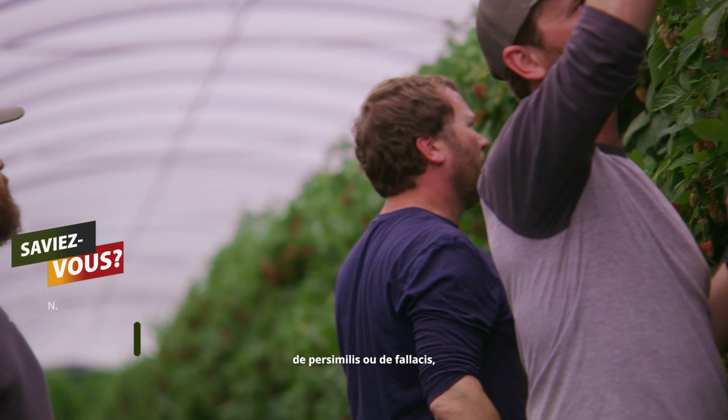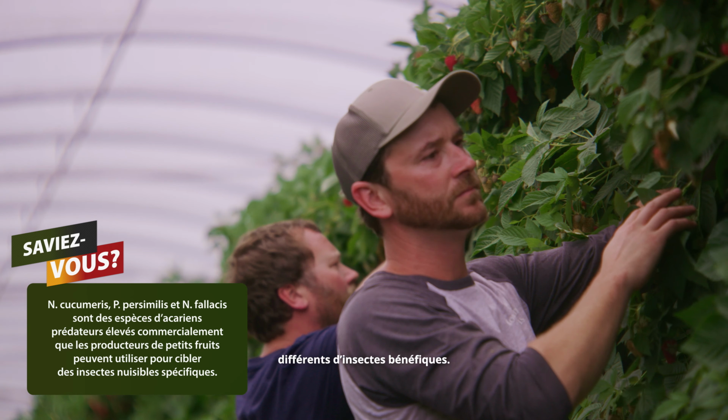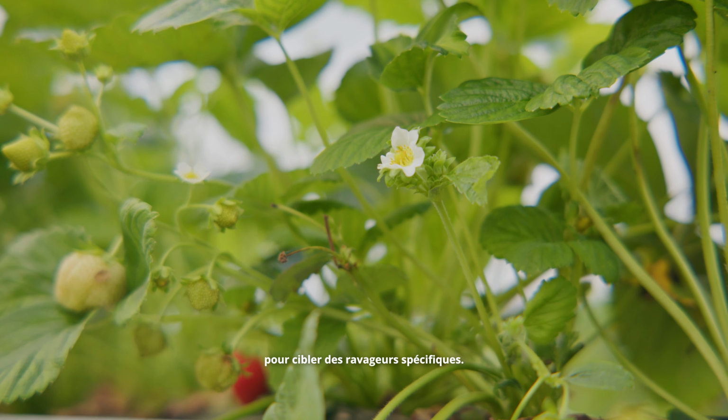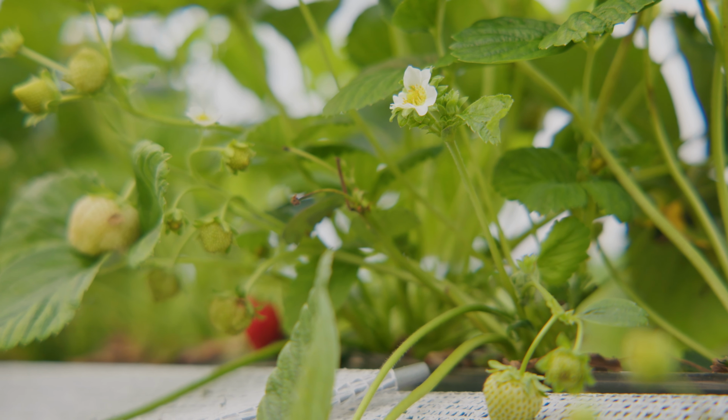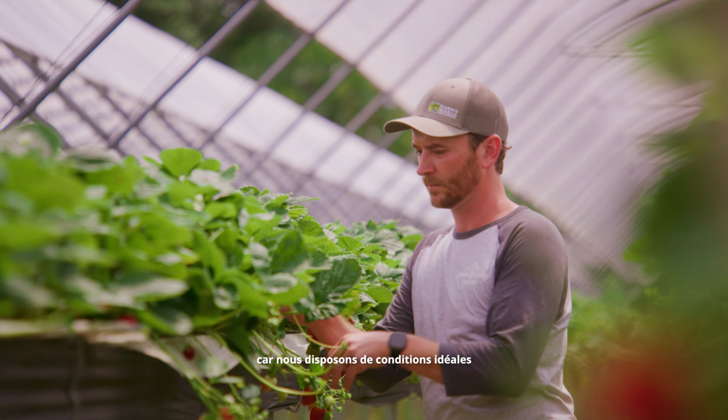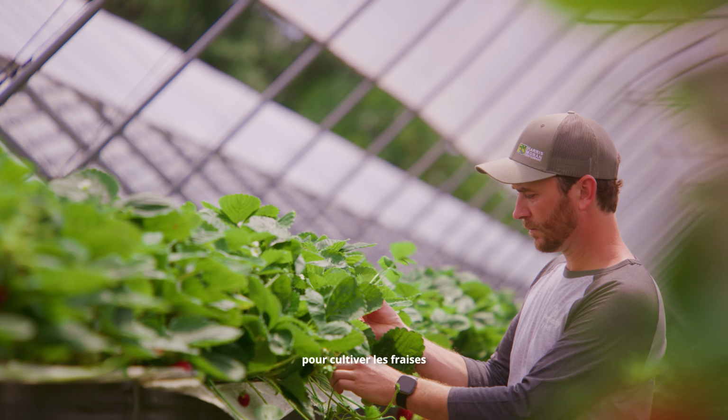And so biological control is a process of using good beneficial insects that are predators of these pests, whether it's cucumeris or persimilis or phalacis. There's a lot of different types of beneficials. Each one works in a way to target a specific pest, and we use this weekly on our farm. It's not something that saves money. It's expensive, just like any other alternative crop input would be, but it works. It works incredibly well.